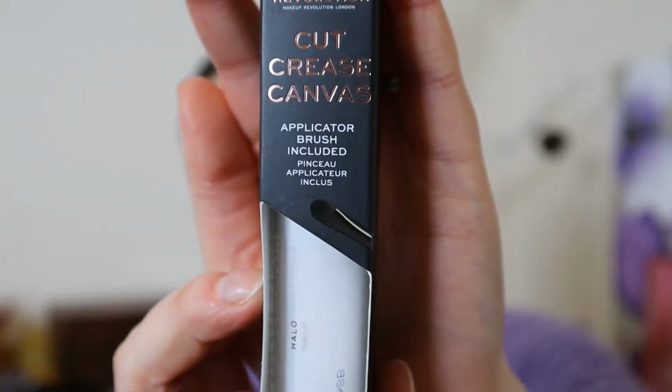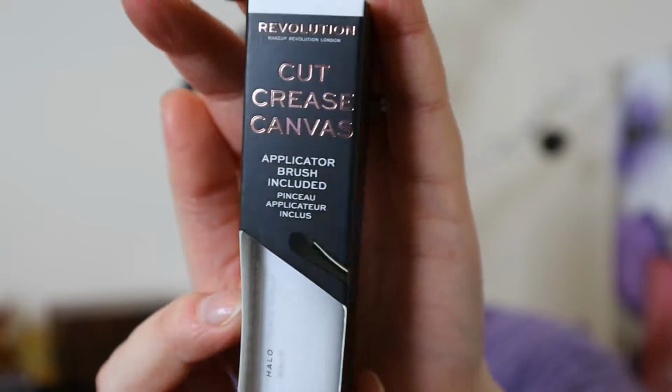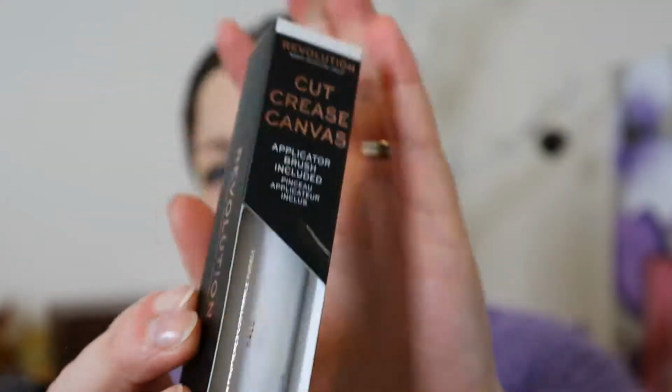Next, I picked this up. So it's the Revolution Cut Crease Canvas. I've heard some mixed things about this. I don't typically do cut creases. Quite frankly, they scare me. I've never had the courage to give it a go. I don't know why. I'm enjoying playing with colours at the moment, so why not play with something different?